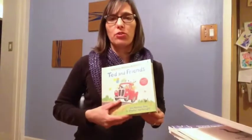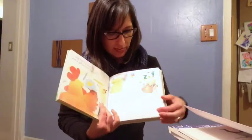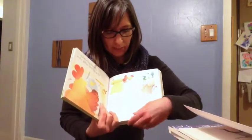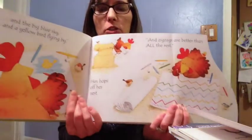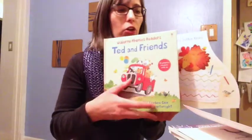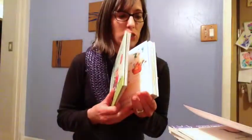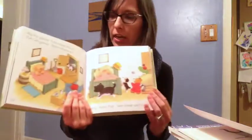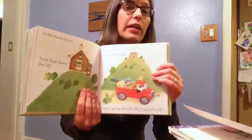For kids that are learning to read, the phonics readers are phenomenal. These are books that they can work on reading as they're learning to sound out words. This is Ted and Friends. It has 12 of those phonics readers all in one cover. It's a great value. Plus, it comes with the CD, and it has these fold-out pages. But you can also buy the phonics readers individually, or there's one other volume that contains 6 of them called Cow Takes a Bow and Other Tales.